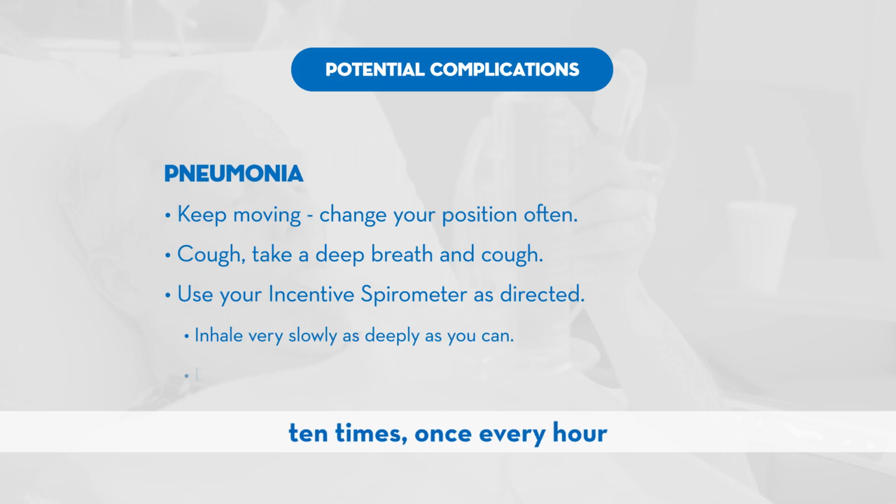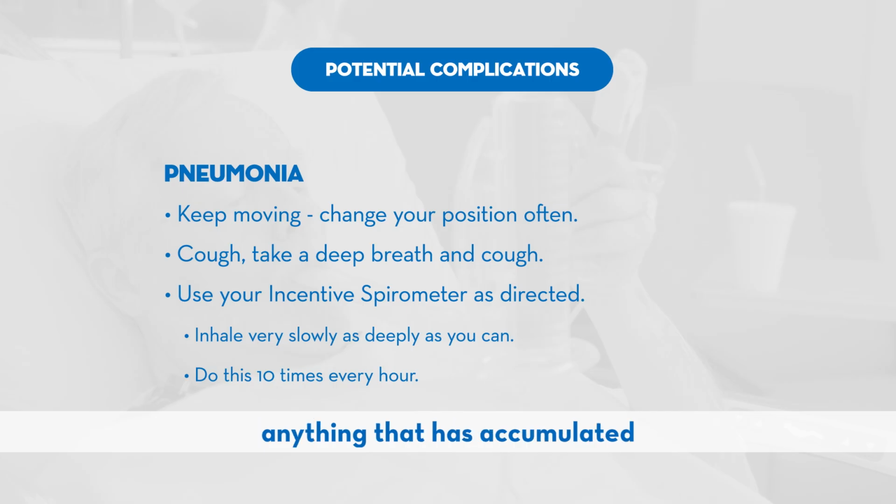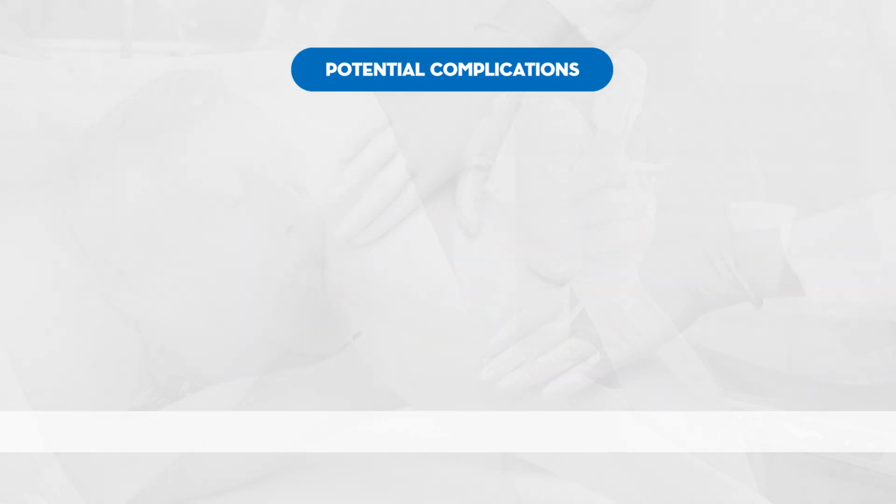Repeat this process 10 times once every hour while you're awake. Upon completion, follow with a big cough. This again will help with loosening anything that has accumulated in your lungs. Also, make sure that you are continuing with normal mouth care at least twice daily, as we can all inhale bacteria from our environment.